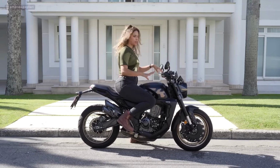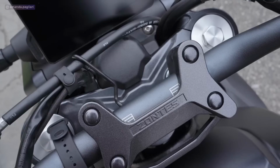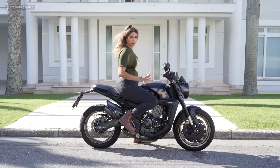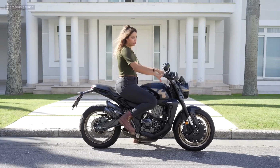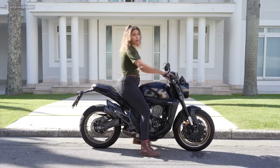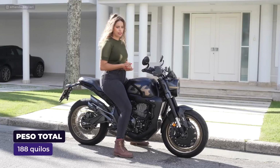I like the riding position here. The handlebar is straight and a little bit angled forward. And the cool thing is that it has this marking here so you can adjust the handlebar according to your body type, which is really nice. In general, the riding position is a bit café racer, more sporty, but it's not something that makes it too difficult, like a naked or a sport bike. Overall, I liked the riding position. It weighs 188 kilograms in running order, meaning it's ready to ride with all the fluids.